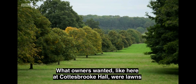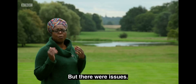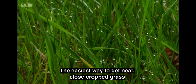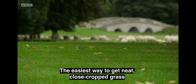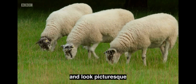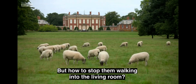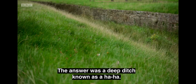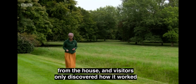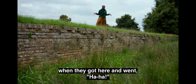What owners wanted, like here at Cotsbrook Hall, were lawns that swept all the way to the doorstep. But there were issues. The easiest way to get neat, close-cropped grass was with living lawnmowers like sheep, who could nibble acres at a time and look picturesque while they were at it. But how to stop them walking into the living room? The answer was a deep ditch known as a ha-ha. It was called a ha-ha because it was invisible from the house, and visitors only discovered how it worked when they got here and went, ha-ha!